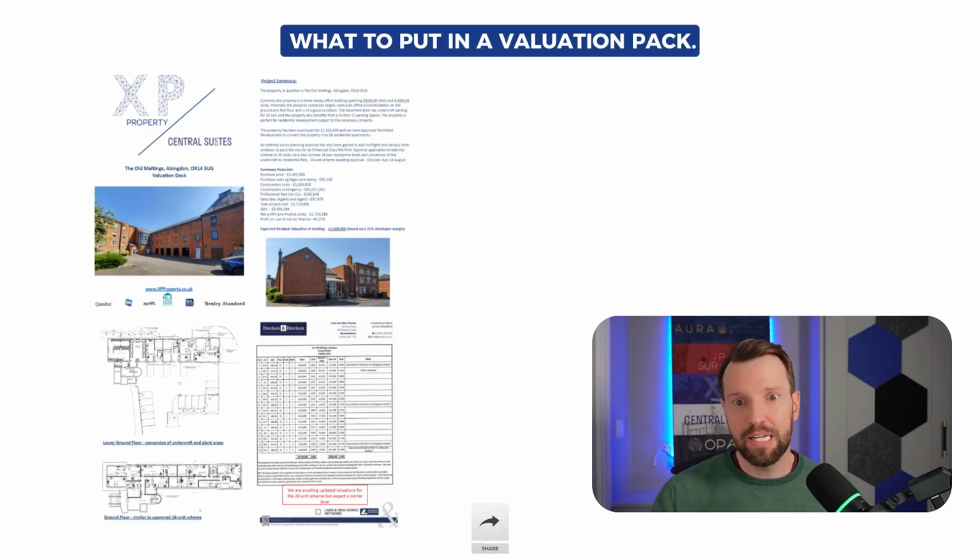So I'm meeting the valuer today. The lender that we are currently working with is going to be giving us a new facility, a new financial facility to cater for the additional costs as part of this phase 2 of works. So I've been putting together a valuation deck, and the purpose of this, whenever you're doing a valuation deck, is to basically do their job for them.